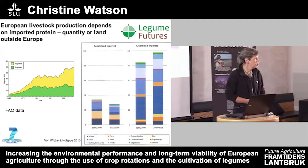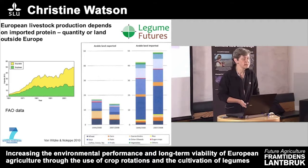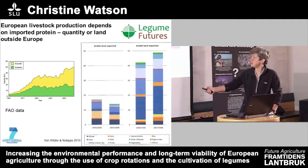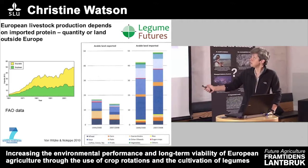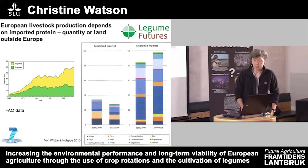Dietary habits in Europe and other parts of the world have changed distinctly over recent years. People are eating more meat. Animals require protein, and it has been very cheap, at least until now, to import protein from places like South America. And you can see on the left-hand side in the FAO data that very strong increase in both the beans themselves and in soy cake coming in.